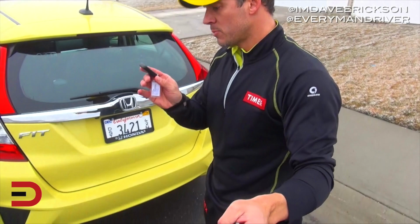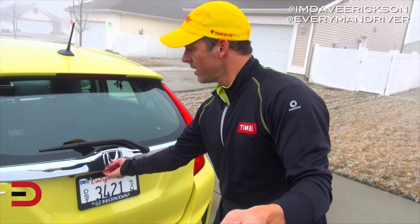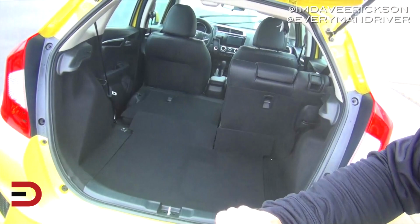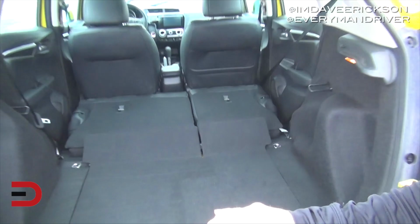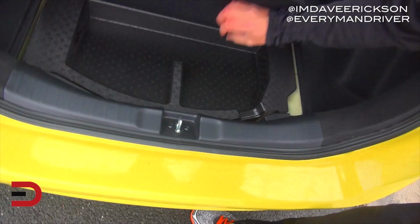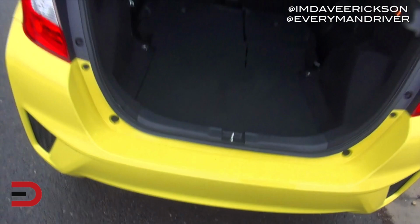Let's take a different perspective here by going in the back. Now there's no button on the key fob to open it automatically, so it's probably underneath here. It is. Kind of a wide opening, and actually seems pretty low to the ground. Look at that. Okay, so there's your interior. Fold this down. All right, now there's your space. Anything under here? A little bit of storage, anything below that? Ooh, a tire. Kind of squeaky. All right.